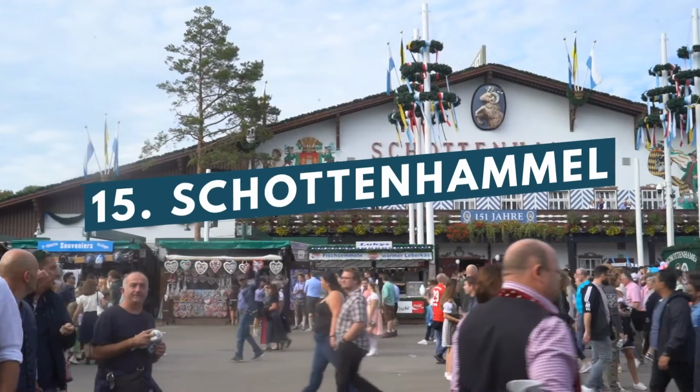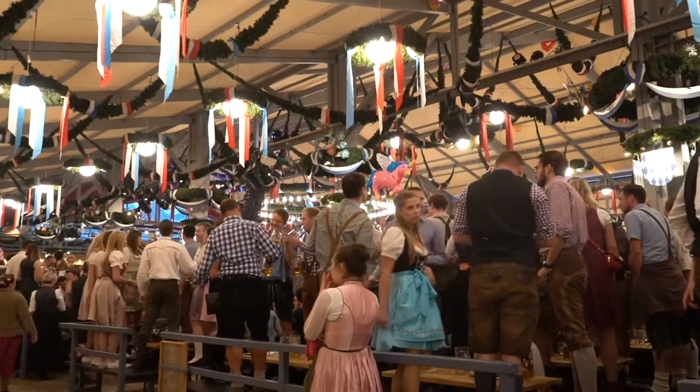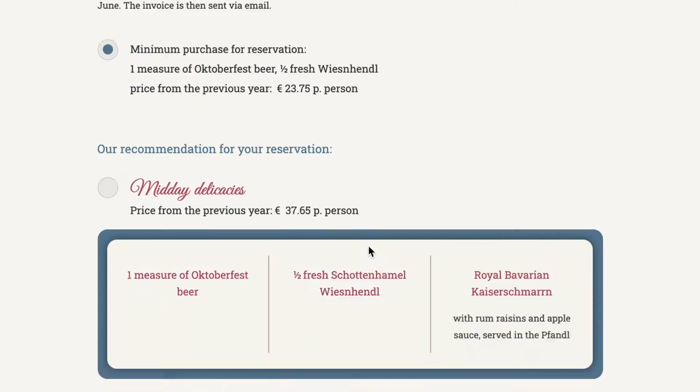Number 15 is the Schottenhamel tent, which I would say has the most user-friendly reservation system. Table requests are already open and can be made on their reservations page, with an online system that gives you immediate confirmation, so no waiting game.